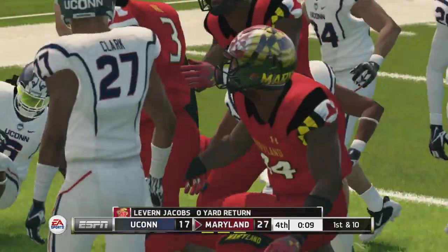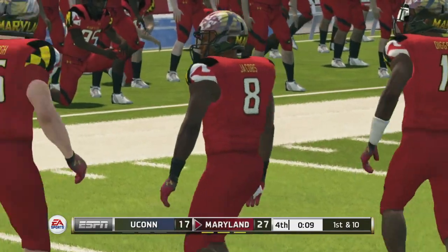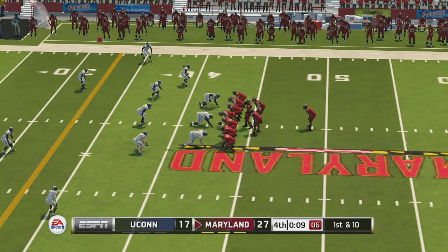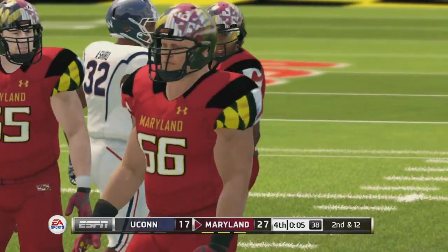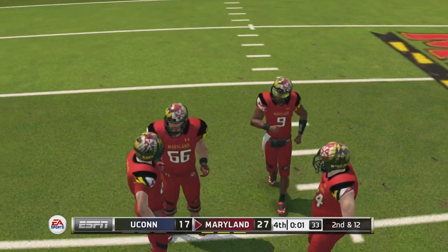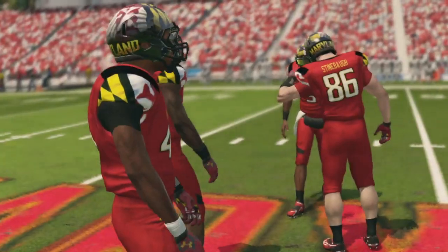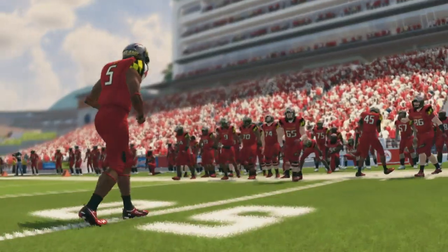Made at the 43. They ran the ball very well on their last drive, and it resulted in six. We should just see the quarterback take a knee right here, winding down the rest of this clock. Favorite play in football of your quarterback, take a knee. Should do it. Our final tally of this one, 27-17, Terrapin.